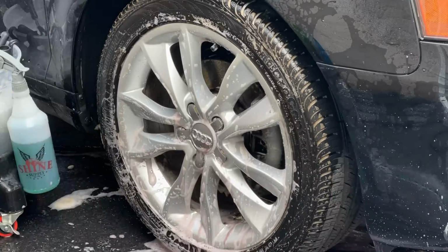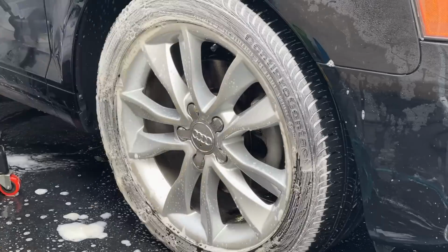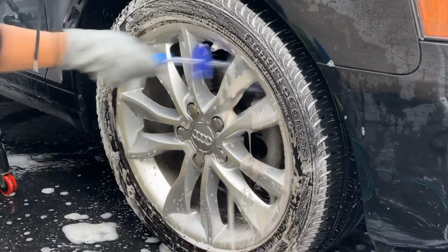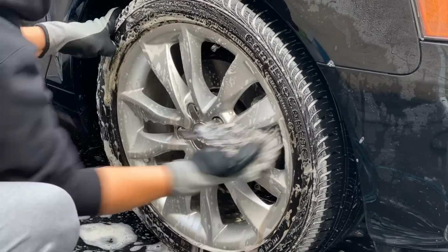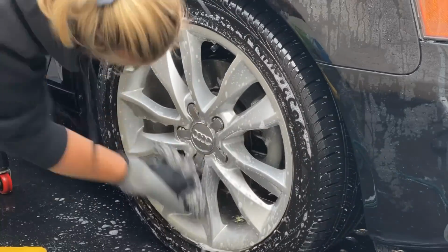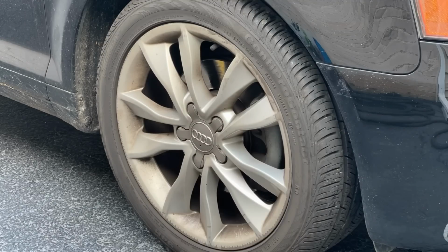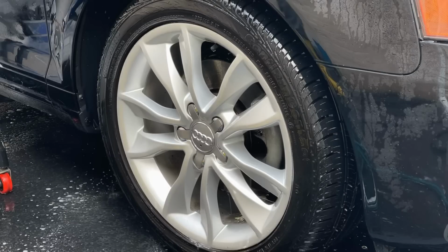What's nice is that whether your tires and wheels are regularly maintained or maybe they've just been more neglected, these products are going to perform really well regardless of the condition and give you nice clean results. And at the very end, stay tuned. We'll share with you some products on how to make maintenance easier as we head into wintertime. But here's our before and then our after. You can see really nice turnaround.